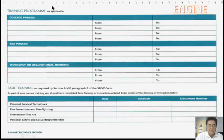It is the same, no? In the first two groups of boxes, it is a training when you are in school. You are still in the academy, the training you have done, you have the certificate, or just the title of the training and the date. Then on board, safe faces, you write if you have training, you write here. But this one is different from the deck.